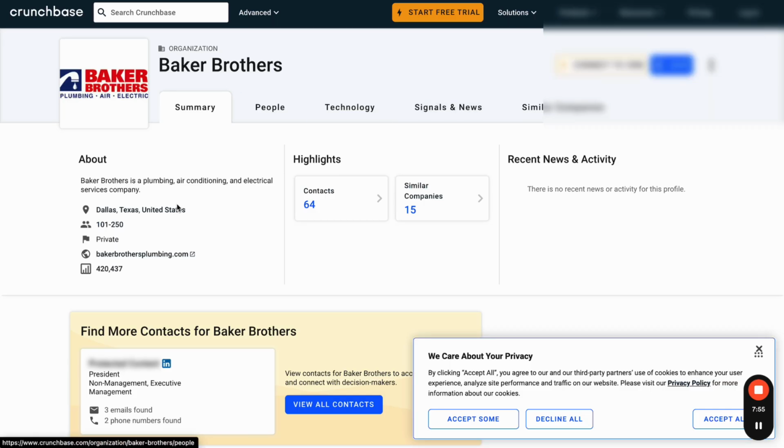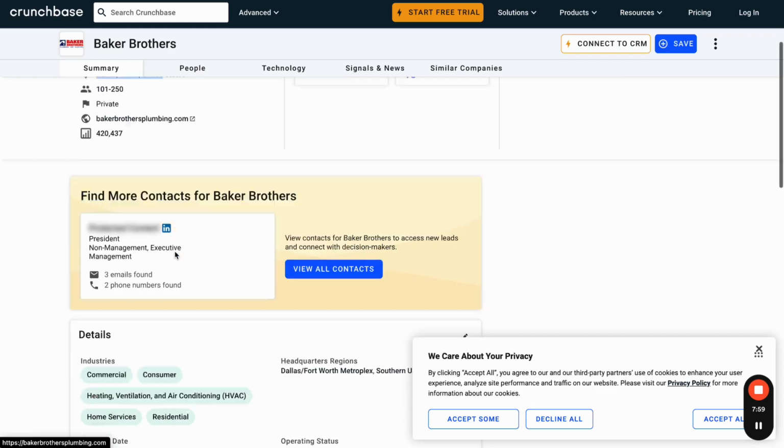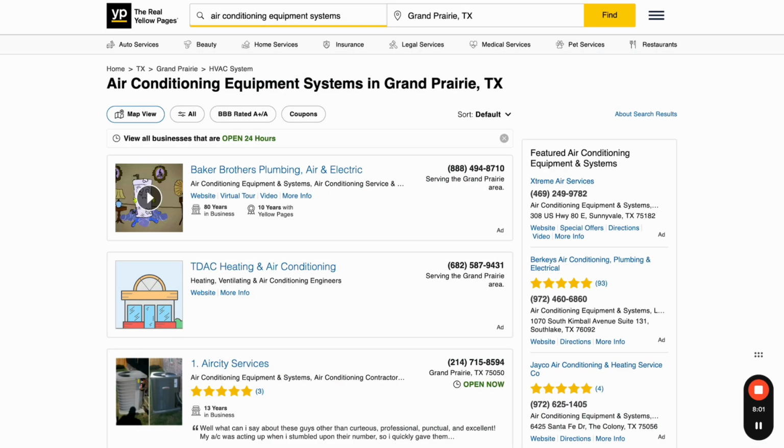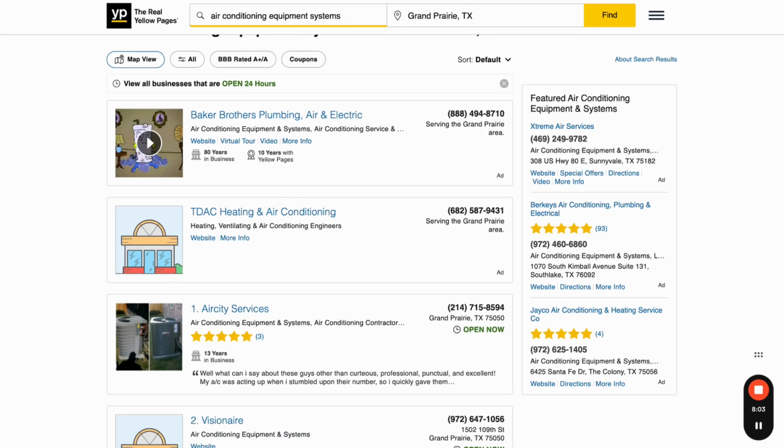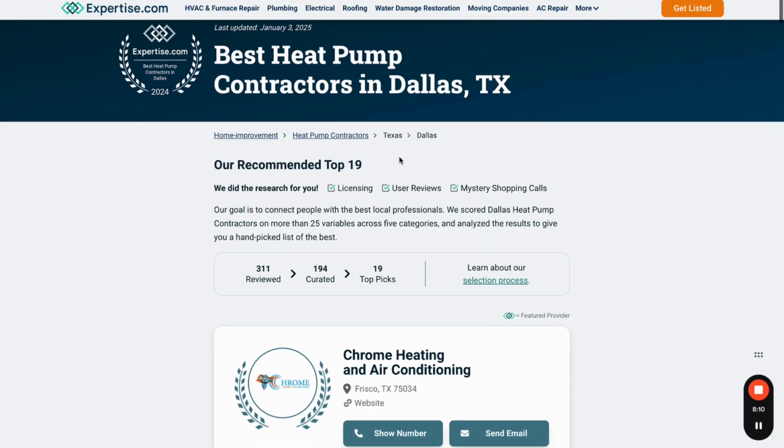Crunchbase is a listing site. So you have the company name, the location, the link to the website, etc. A bunch more info on the business. Yellow Pages, of course, same thing, right? There's a link there to them, right? And this is the best and simplest way to find exactly the citations they have, right? This is a citation, most likely it is, right?